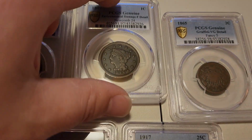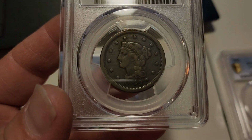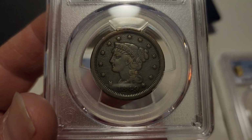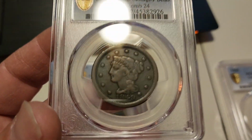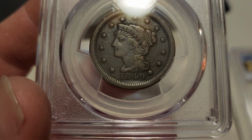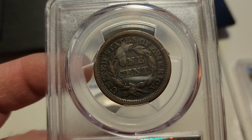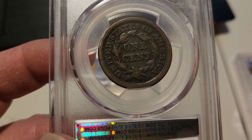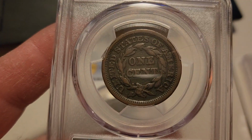1849 Newcomb 24 large cent. So this is one of my favorites. It's got environmental damage, yes, but it's got really nice detail. They gave it a fine detail, but it's got all of the letters in Liberty. It's got some hair detail left. It's just a really nice coin. I really, really like this one. It's got a little smudge on the holder. It's not on the coin. But again, really nice detail. I just love this coin.